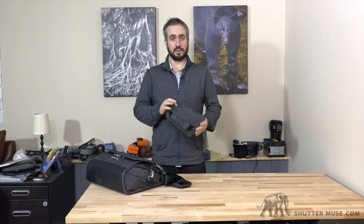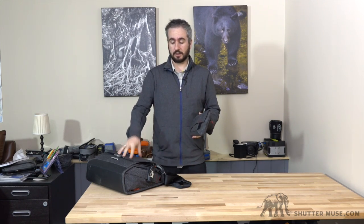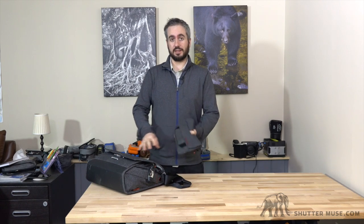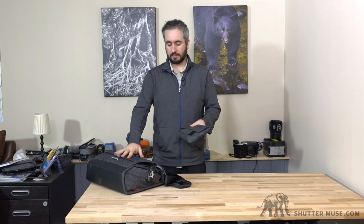I've actually done a separate review of the Field Pouch because it's something that I think a lot of photographers might find useful even if they don't have the Everyday Messenger. Whilst they're designed the same and they were marketed at the same time, it's not to say that this is only for use with the Messenger.